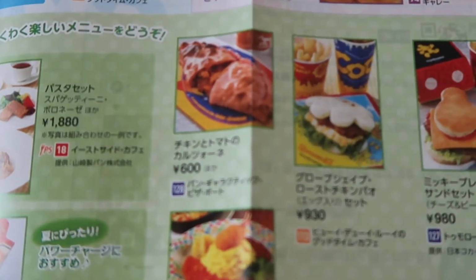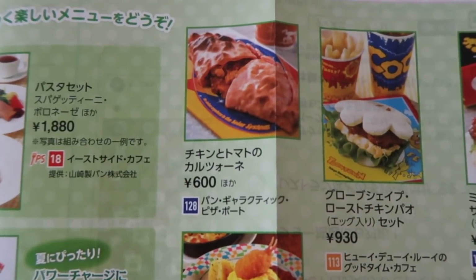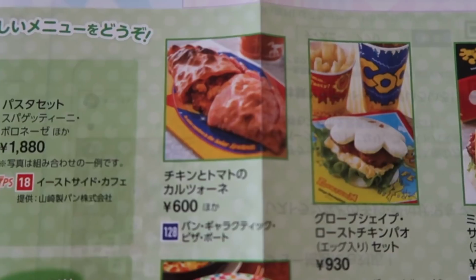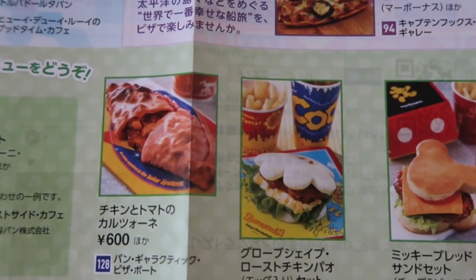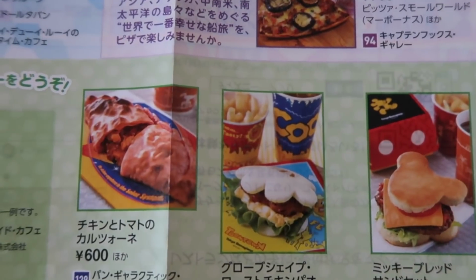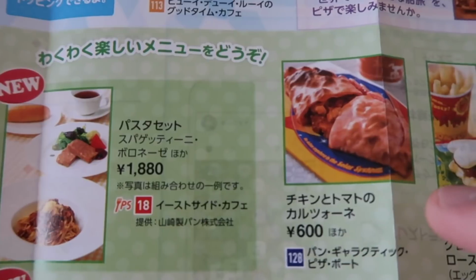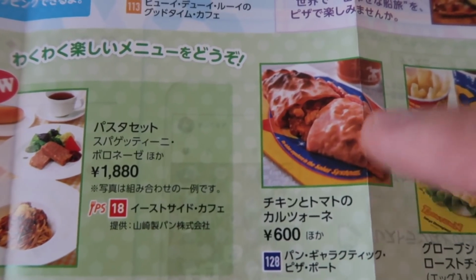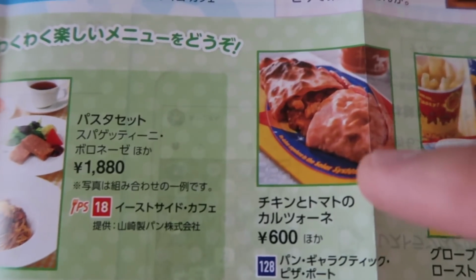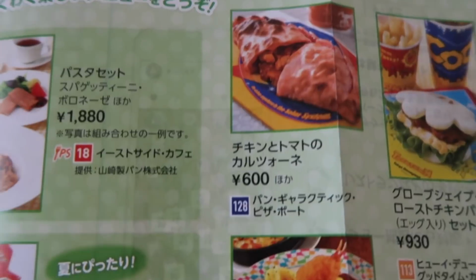And this is just highlighting some normal food items at various restaurants. So we've got the Mickey glove, the roast chicken. That's at the Huey Dewey Louie Good Time Cafe, Tomorrowland Terrace. I almost said Terrence. Tomorrowland Terrace. You got the Mickey shaped cheeseburger. And we got the chicken and tomato calzone over at Pan Galactic Pizza Port. This is really good. This is so good. Seriously, just have it. Because sometimes they get rid of it and they bring it back. They like tease us with it, or torture.